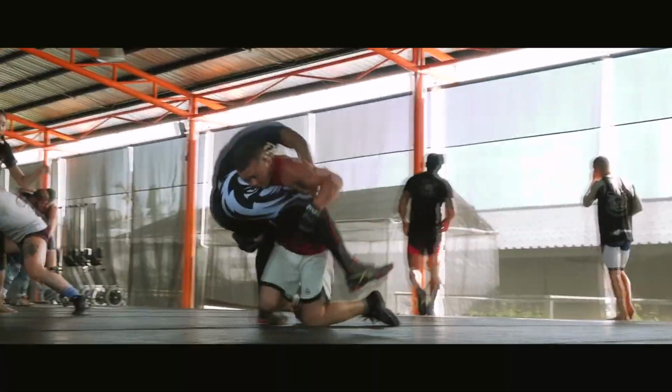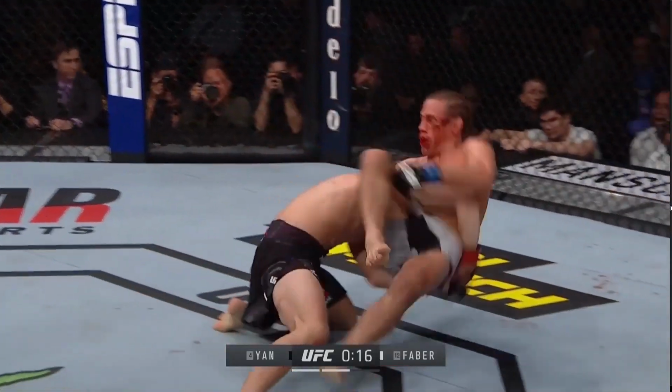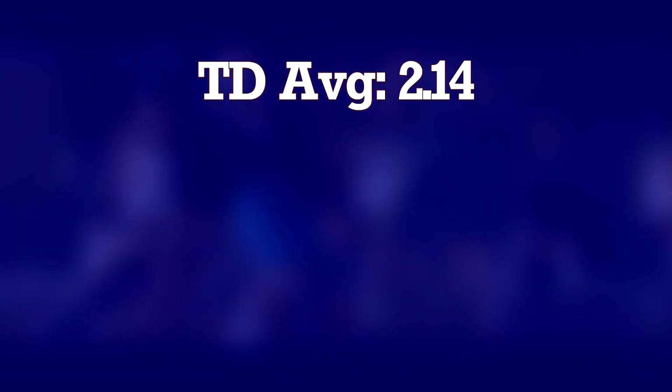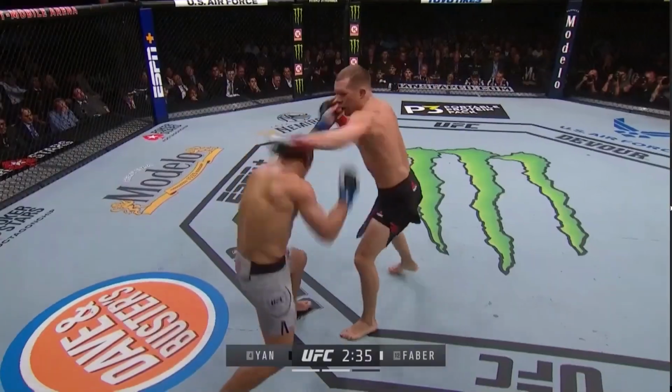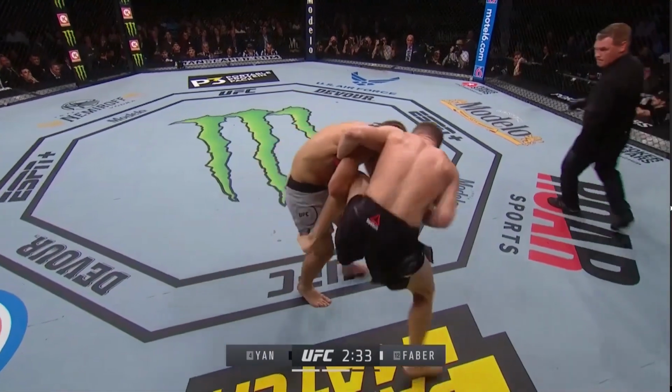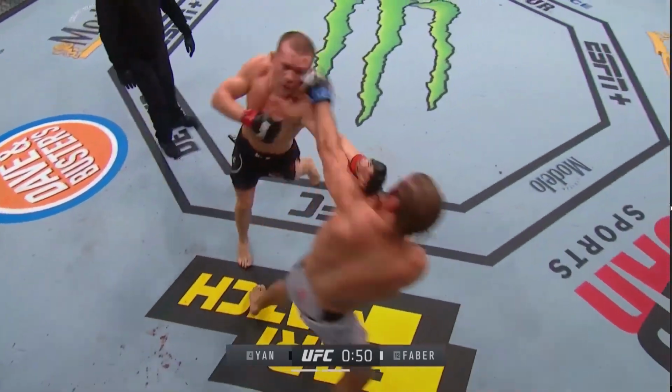With only one submission to his name, it's pretty evident that this isn't part of his game, but that doesn't mean he doesn't have solid grappling. Yan has a takedown average of 2.14, takedown accuracy of 66%, and takedown defense of 90%. He has been able to thrive on his feet due to his phenomenal wrestling and takedown defense, which is much stronger than you would expect a jiu-jitsu blue belt to have.